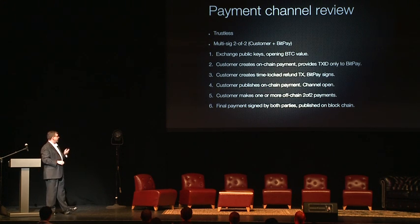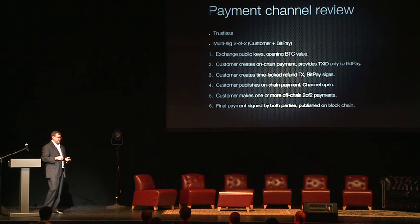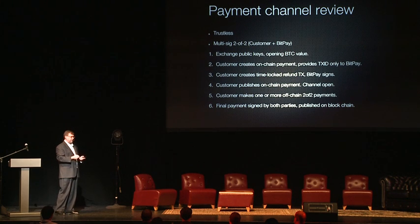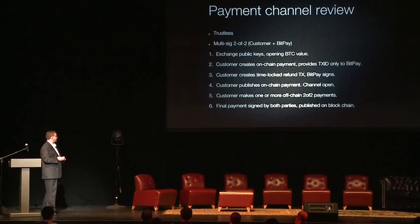The customer creates an on-chain payment, but they don't tell it to BitPay. They just send the transaction ID to BitPay, or potentially the canonical transaction ID. The customer creates a time-locked refund and sends that to BitPay. BitPay signs it and returns it. Now remember, BitPay still has not seen that first transaction. Thus, they're guaranteeing that they are not committing funds until they've received a signed refund. Once you receive that signed refund, you guarantee that your funds are not going to be lost if BitPay or your payment processor explodes or runs away.